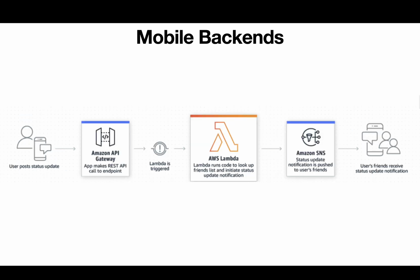The image depicts a process where 1. A user posts a status update. 2. The post triggers an API gateway. 3. The API gateway invokes an AWS Lambda function. 4. Lambda checks the user's friend list and sends out notifications. 5. Amazon SNS delivers the status update notifications to the user's friends.